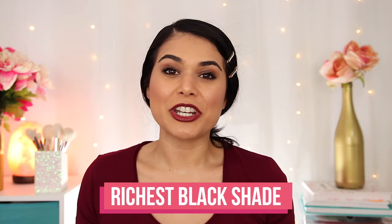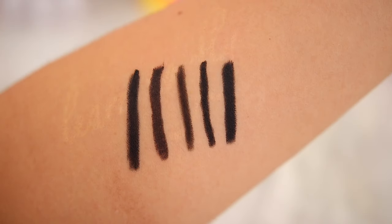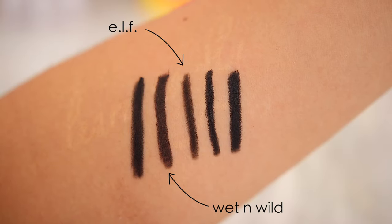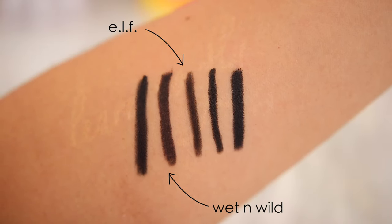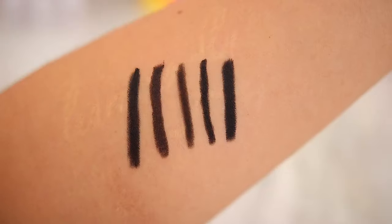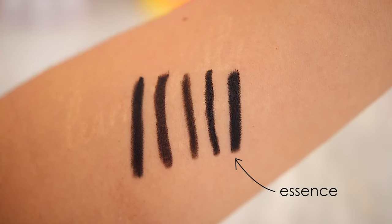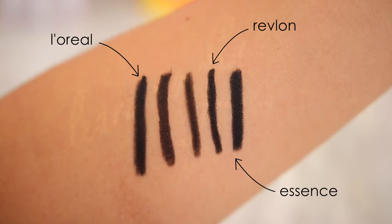Now that we have them all swatched side by side, let's get into our first category comparison, which is the richest black color. I was really surprised looking at these swatches that the Wet n Wild and the ELF pencils both look almost brown next to the other three. They're just a little bit duller. Maybe it's because they have a warmer undertone, but I do prefer a very dark, rich black. To my eyes, the Essence pencil looked like the richest, truest black, and then right behind it came L'Oreal and Revlon.